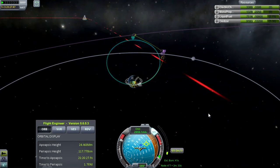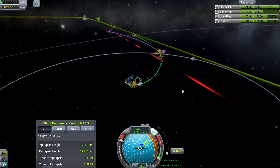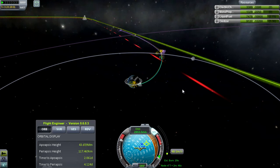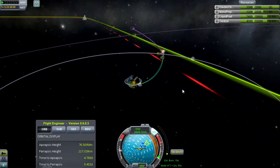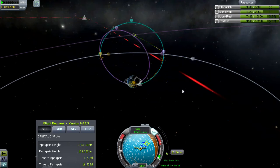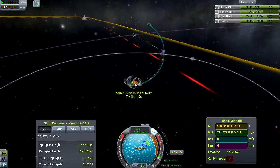71 meters per second to go. We now have an escape trajectory for the most part. Get fine-tuned around till it matches up with what we've planned. Okay, 40 meters per second to go. Start throttling back. Cut throttle. Okay, I'm going to delete this maneuver node so it will stop blinking.